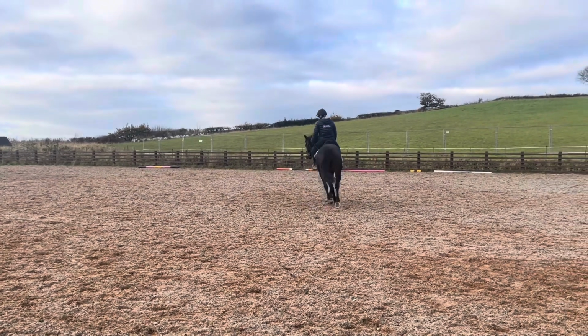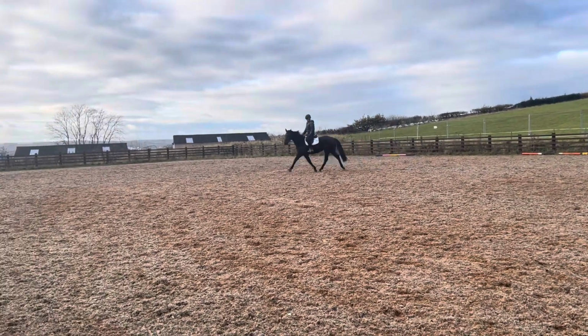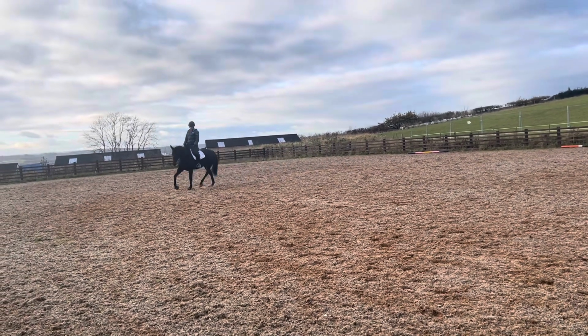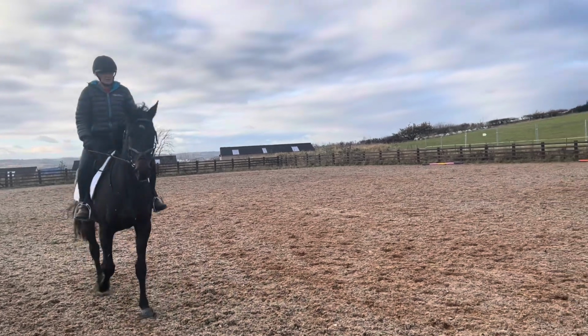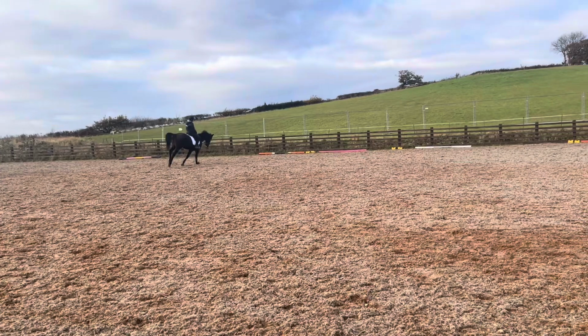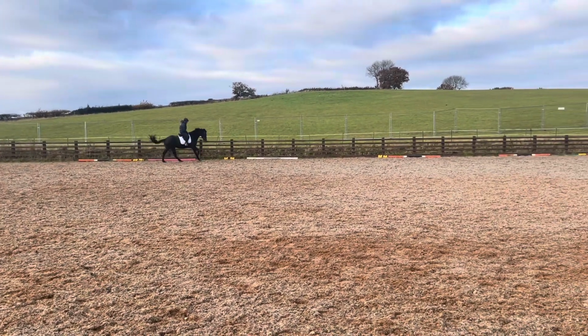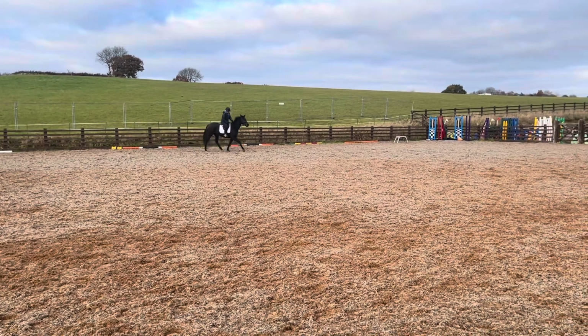Here I'm just going to continue on like a 15-metre circle for her. Molly needs a lot of flexion to get her hind end working. It's one of her weaknesses that I know of, and I have to work to that. And yeah, she's just absolutely forward and looking great. And this is just the starts of her canter work. I don't think she looks bad, to be honest.